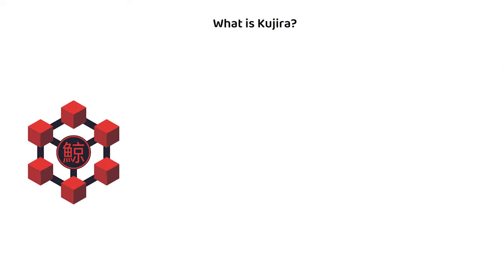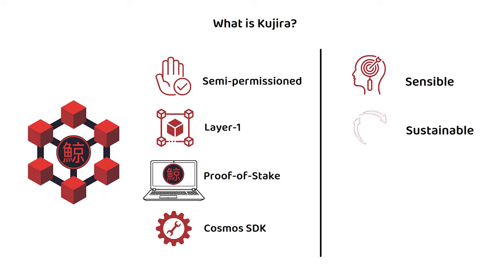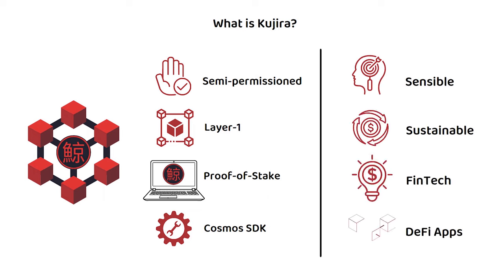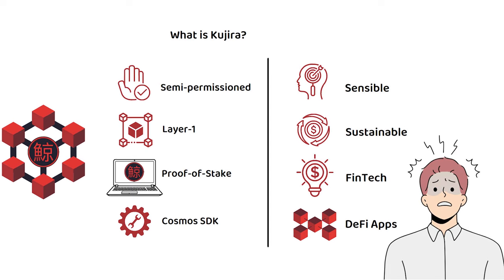Kujira is a semi-permissioned layer 1 proof-of-stake blockchain built using the Cosmos SDK that aims to bring sensible, sustainable fintech and DeFi applications to the Cosmos interchain. Don't worry, I will come back to what that all means shortly.